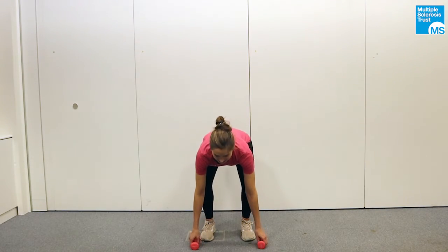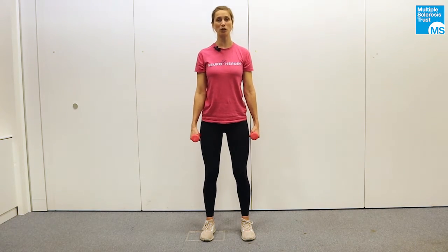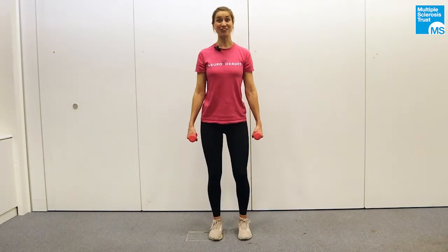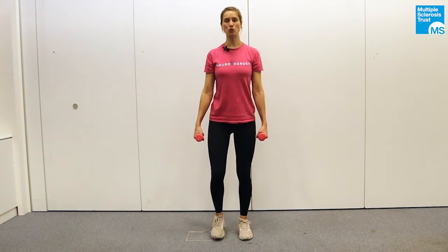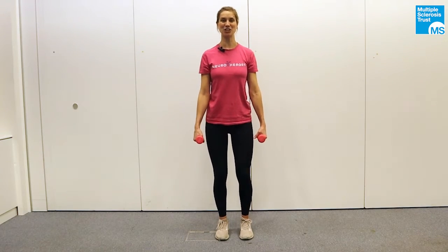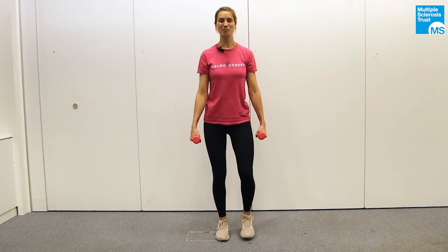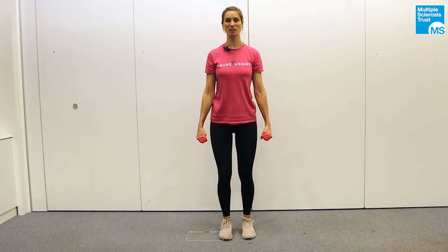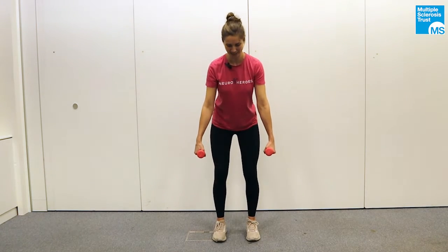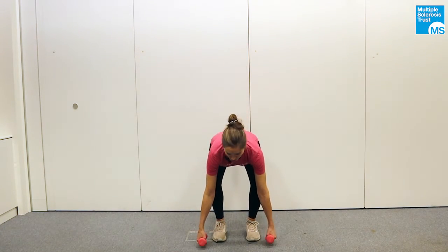If you want to add in a little bit of balance and core work too, holding your load on each side, you could bring in walking on the spot. Really nice way of getting your core muscles engaged. That heavy weight is testing you and trying to take you off balance, but you're going to try and walk on the spot as if you're carrying your shopping home from the shops. Of course, when you get home, you're going to lower it down slowly with control.